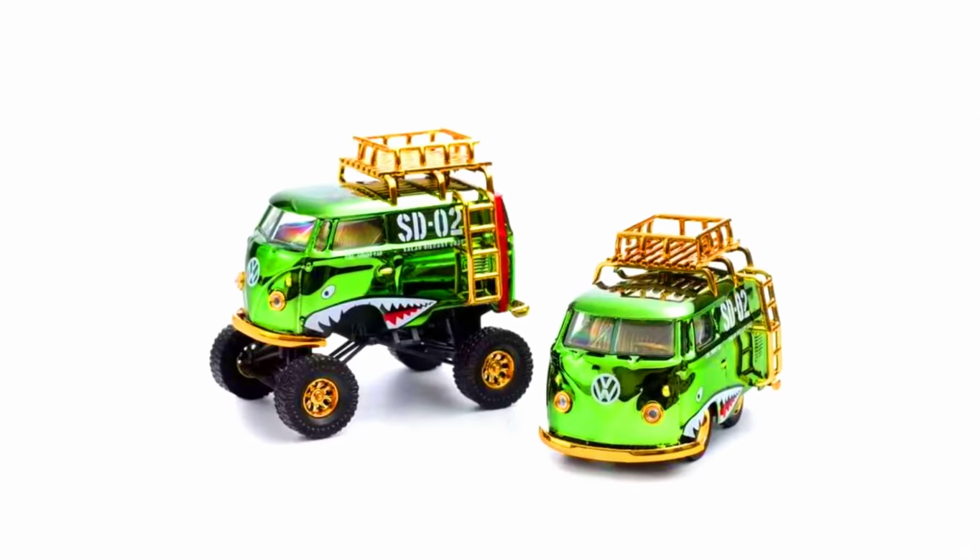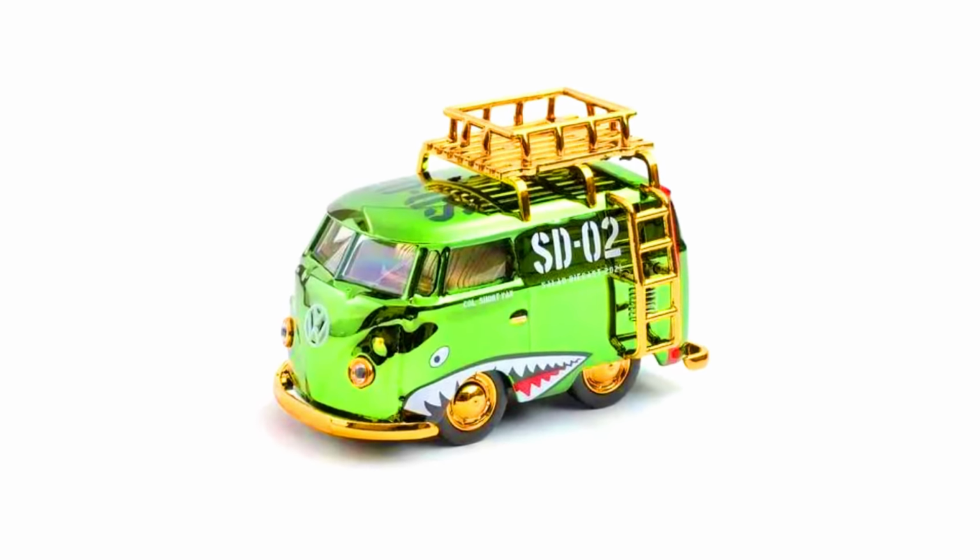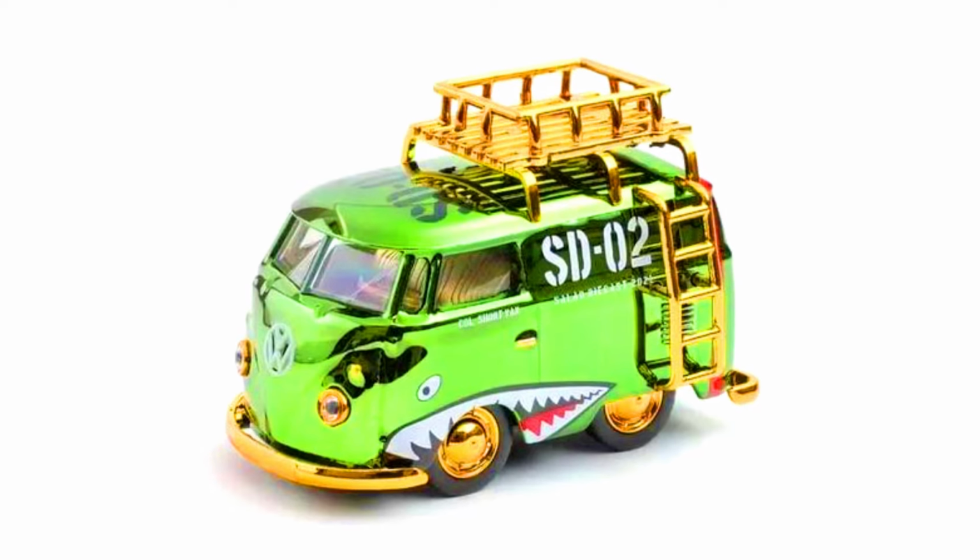HY Models presents a Volkswagen T1 short van. Color of the vans are SD02. Limited up to 299 each color, made from diecast, releasing in July 2024.